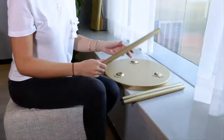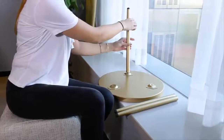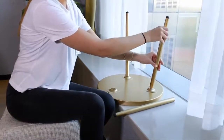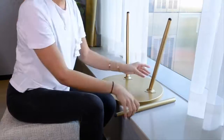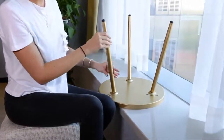So this table comes with 3 legs, which you can assemble yourself by putting them into the holes and turning them right. It's super easy to do and doesn't take long at all. Because this table is made from all metal, it's really sturdy and goes anywhere in your house. So we just finish it like so, and then you're done.